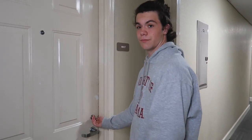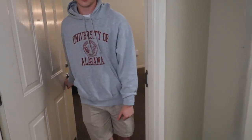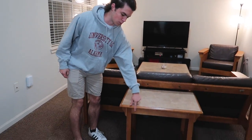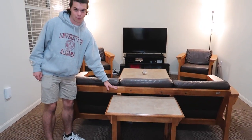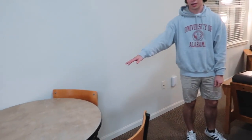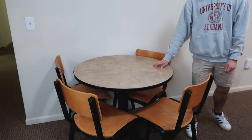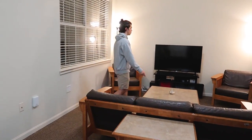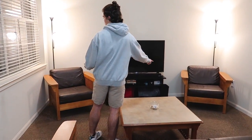So you get your own key. You unlock it as you do with regular dorms, and you come in, and this is my living room area. Everything brown wooden that you see came with the dorm. This brown wood, this brown wood came with the dorm. The chairs right here at the kitchen table and the table came with the dorm. This old coffee table came with the dorm, and these two chairs came with the dorm.